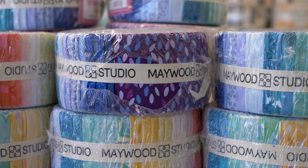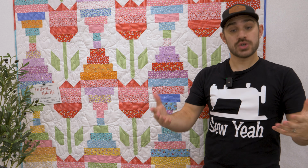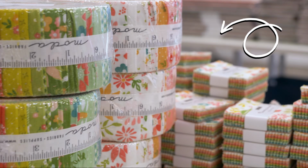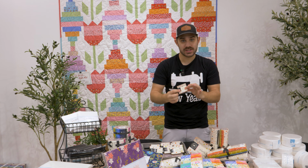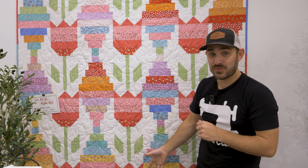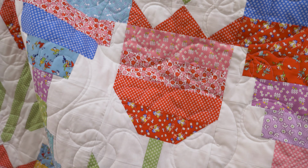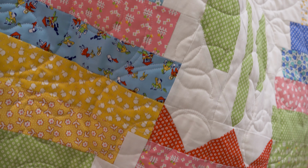Now with this new development of collections getting bigger, we needed new ways to sell them as well. So what happened? We invented some products. Jelly rolls, we've got some layer cakes, charm packs, and even the mini charms, which gives you the full collection in a small tight package, which also then translated into the kits themselves. This is a jelly roll friendly project. Like you see in this collection here, this uses a jelly roll which has these beautiful, beautiful prints in it. It also is a nice white background that was in the collection because they made it more user-friendly for the consumers.